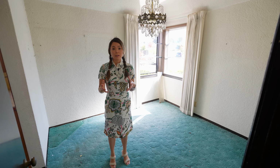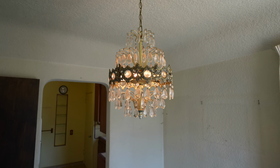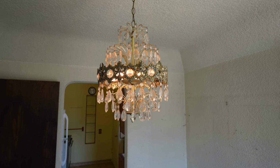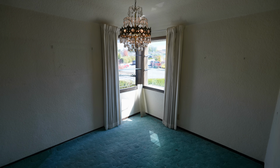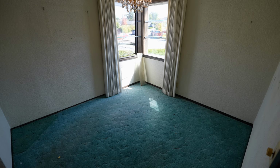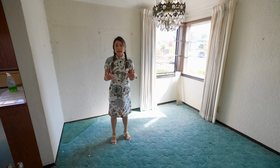Right next to the living room is the dining room. There's an old school chandelier that may date back all the way to the 1940s when this home was originally built. Under the blue carpet here, there's also wood floors that can be refinished, so it's an easy task.